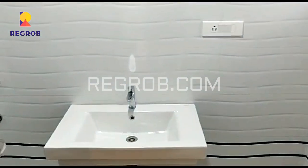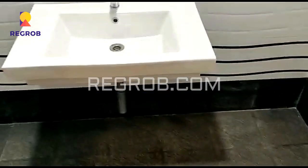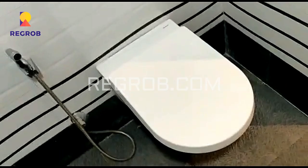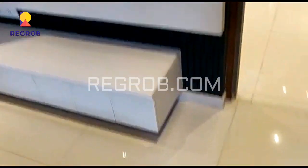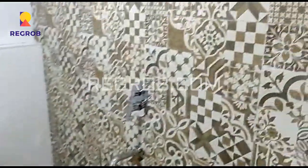And this is the restroom. High quality sink, tiles. This is your common bath.